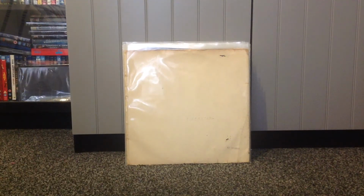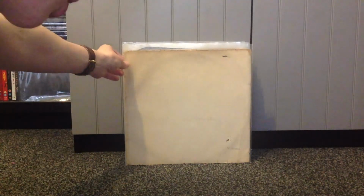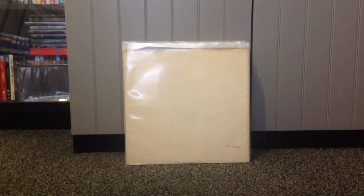Right, this next copy is number 202,025. I'll try and get it so you can see that. Yep, so that's quite a nice number, I think. And this is yet another mono copy.